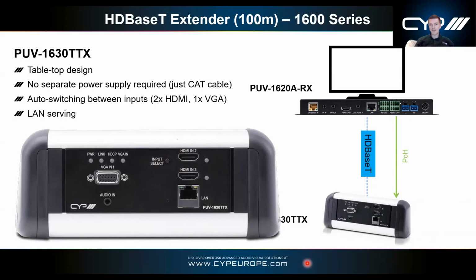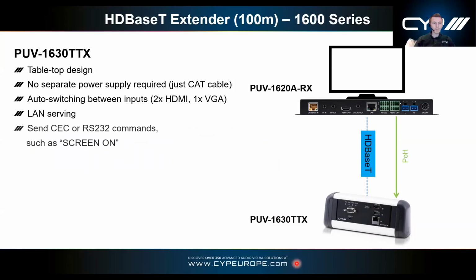Again, there is LAN serving on these, so if either end of this is connected to your local area network, it will send that data to the other end. Usually that would be plugged into the receiver and then essentially sending a LAN to the transmitter. So if somebody walks into this meeting space and doesn't have access to your Wi-Fi, if you allow them to, they could plug into this LAN socket here and be on your network. Sending the CEC or RS-232 commands again.